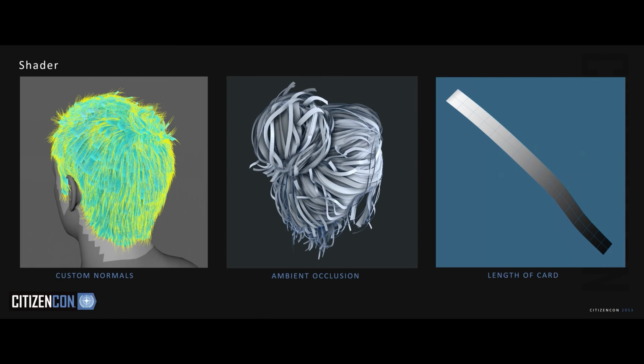At bake time, we calculate the custom normal and we store it per vertex. So each vertex gets a custom normal. That makes, in a practical sense, for those who are not too technical, it basically makes the hair card not look like a card. So the normals help with the way the light reflects, kind of do more smoke and mirrors on it, and make it look not like a card by just baking it that way.